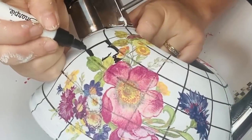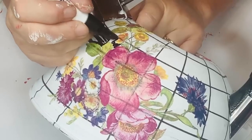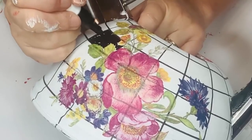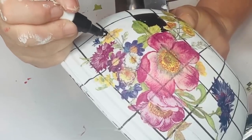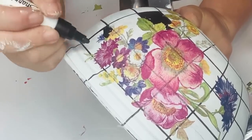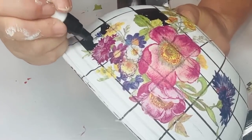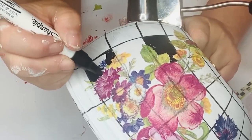So once all my flowers were down and my Mod Podge was dry, I went back in with my Sharpie paint pen and filled in the black squares of my checkerboard pattern. I really thought this was going to be a lot harder than it was, but it turned out to be a lot easier than I thought. Even though my tip was a little bit larger and I thought I would need something smaller to get in those nooks and crannies, it really worked out pretty well, and I was actually bummed when I got to the last one and was done because it was so calming and therapeutic.